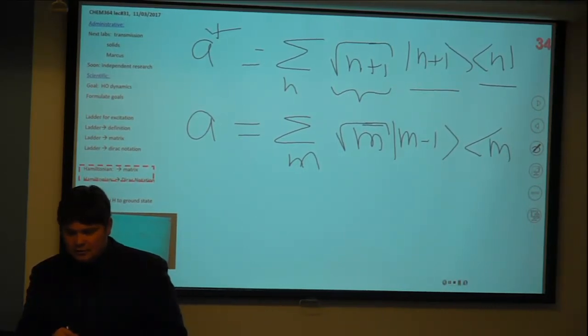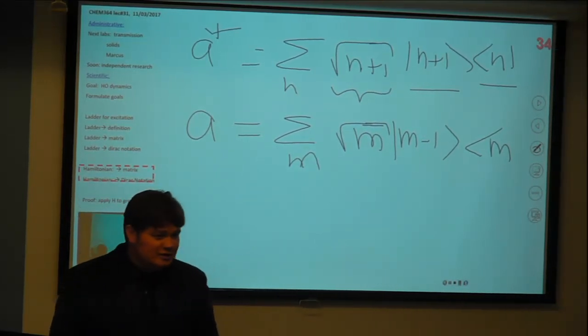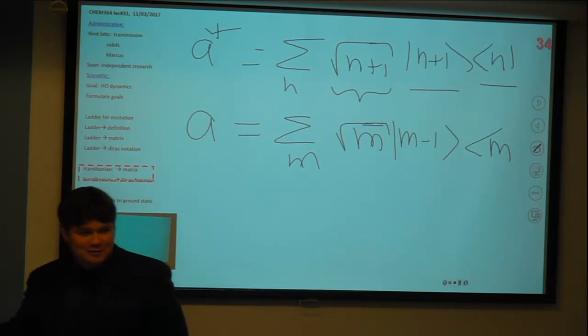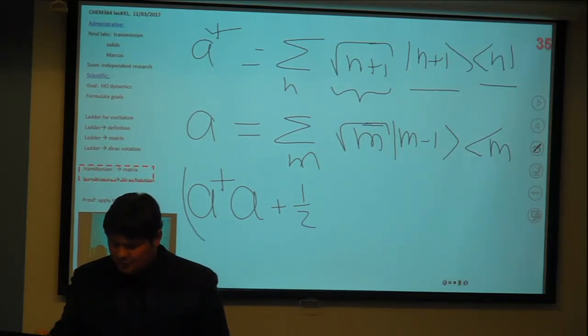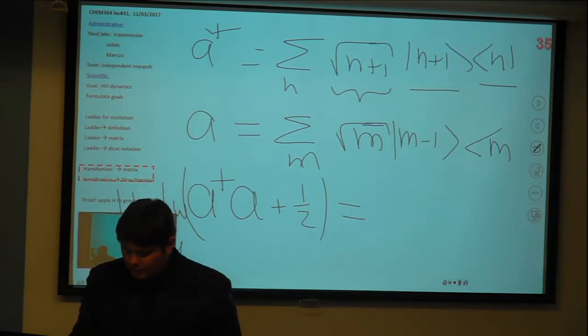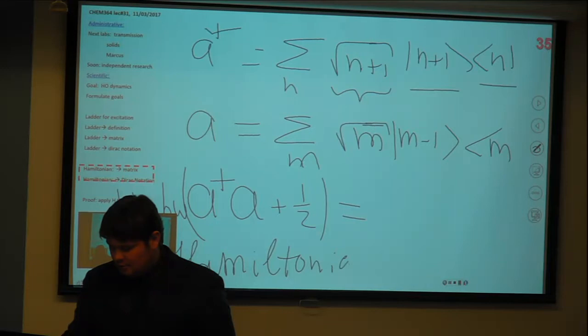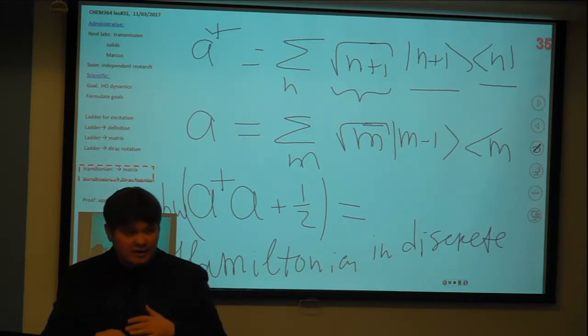Now, what if we try to repeat the same exercise that I hope you successfully completed in the homework? I will be very curious to look at it myself. So if you multiply creation times annihilation, we add a constant, we saw that there should be a constant, put h bar omega, call it the Hamiltonian, and just look at what will happen. So we are looking for the Hamiltonian in discrete form, in the basis of eigenstates.